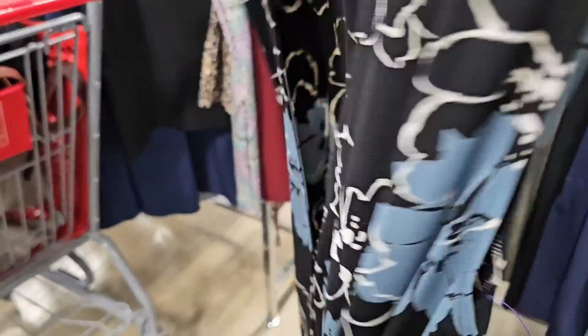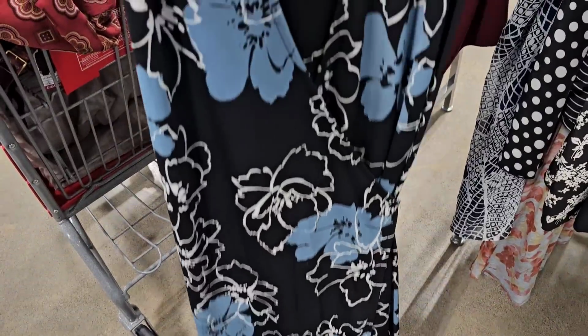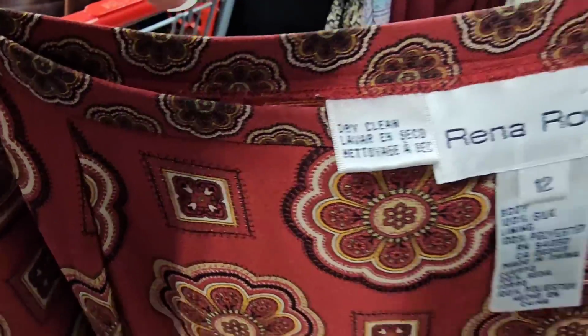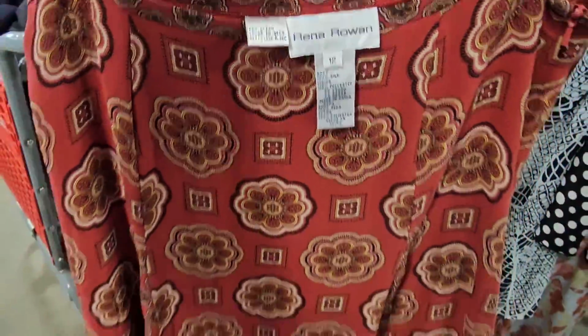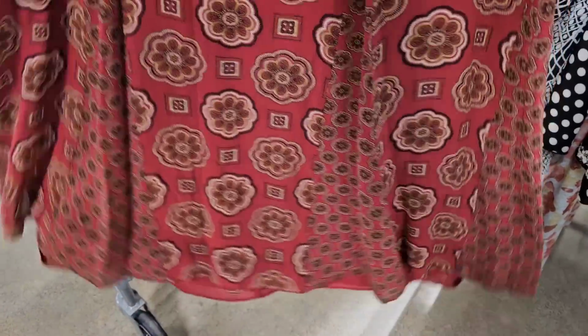Okay, I got a little sidetracked here, but I found this vintage Limited wrap fairy dress. Definitely a style I'm looking for right now, and I might keep this one because it's a size large, but I'm going to get that. Also found this kind of fairy inspired one, very trendy right now. Rena Rowan, not a brand I would remember, but it's a size 12. It's a silk, it's a midi length, and it has a somewhat asymmetrical hem, which I think is really pretty.